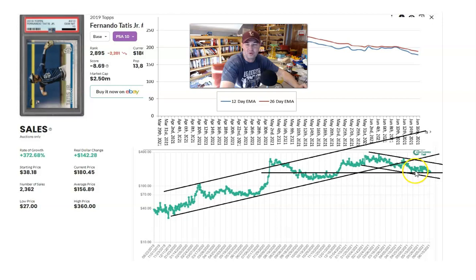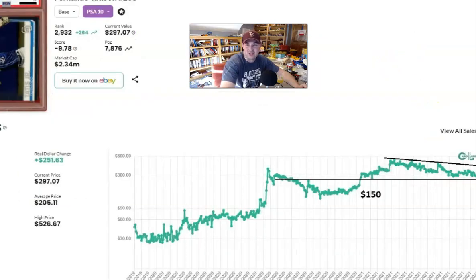He doesn't have 20 home runs yet. What is he sitting at, 19? Maybe he has 20, I don't know this guy. He's ticking all the boxes so far. But he's at an area where hopefully some buying comes in. Again, that momentum and that trend remain down.